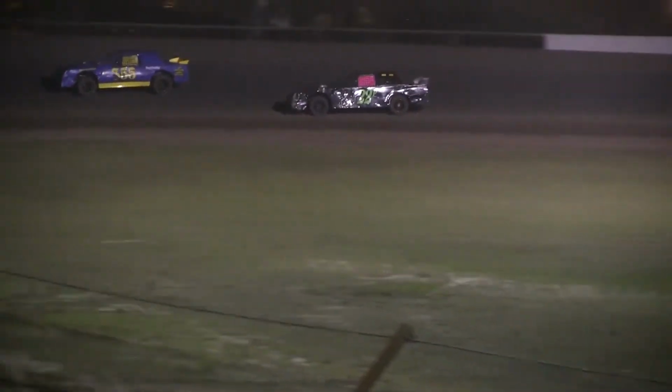Still, Joe Boop out front. Michael Pesic, though, right there on the rear bumper in 2nd spot. Pesic really got that 22P machine dialed in tonight here at Shady Oaks Speedway.